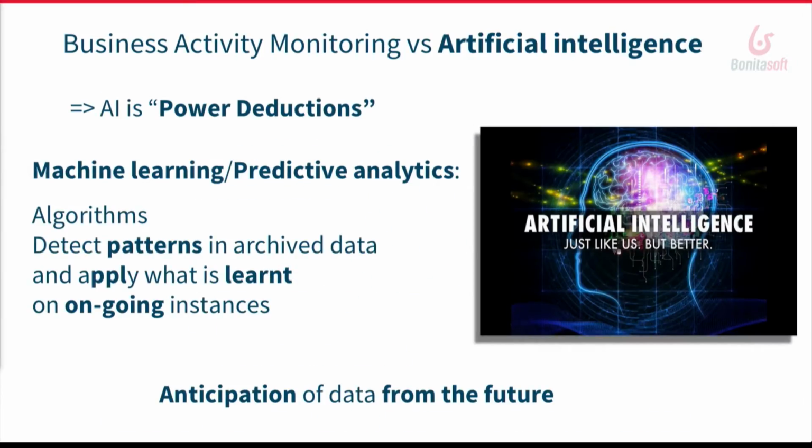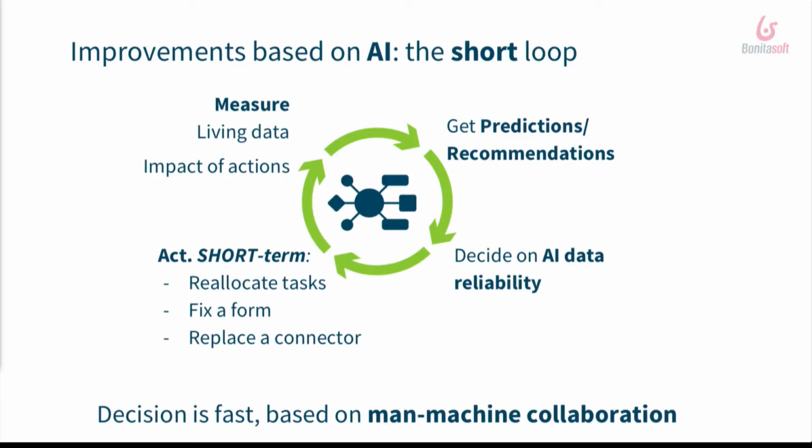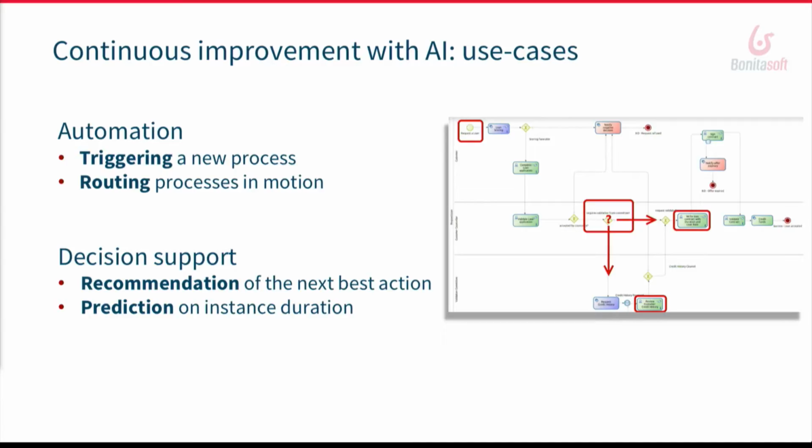Artificial intelligence gives power of deduction, right? The algorithms crunch loads of data, they detect patterns, and they apply what is learned on ongoing instances, for example. So we can anticipate data from the future. So for us, it gives an opportunity of a short loop improvement cycle where you have ongoing instances where you get predictions and recommendations. You decide if the information is reliable, and then you take corrective actions while the instance is still going. So it's really short, and it's man-machine communication.